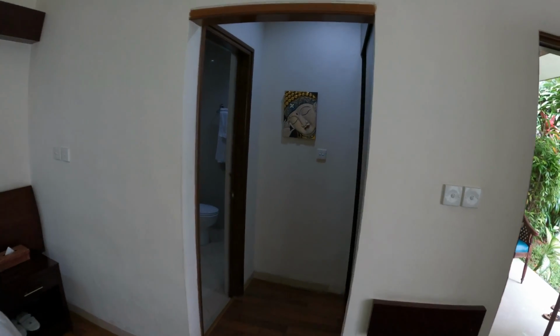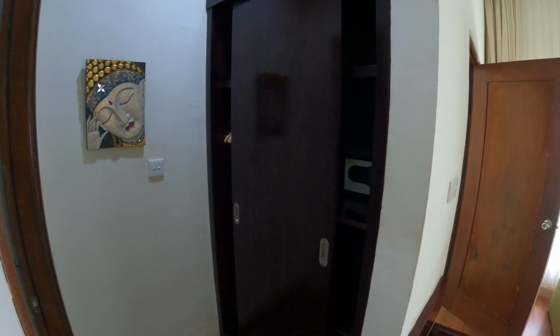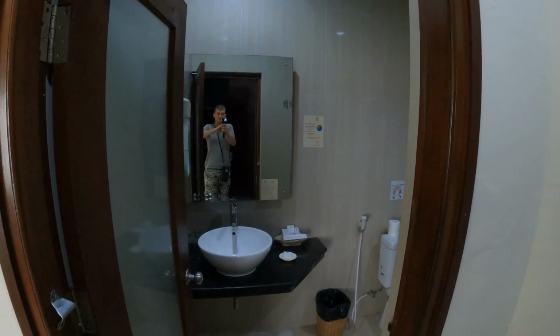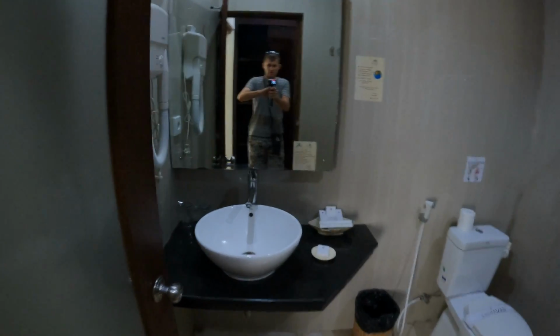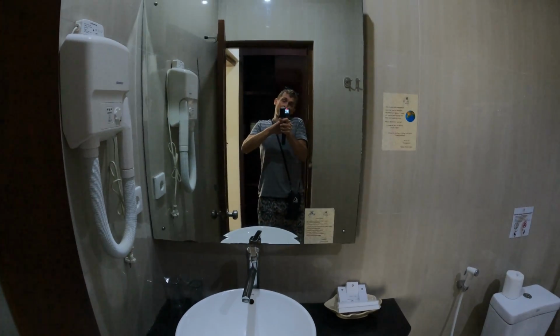So this is the entrance to the bathroom. You have a double wardrobe. Have a safety deposit box inside the wardrobe. And then just on the other side you have your bathroom. So there's your wash basin. Have a huge mirror.